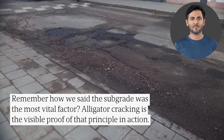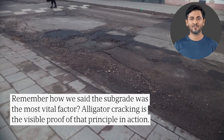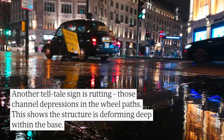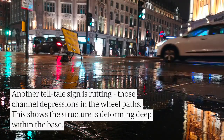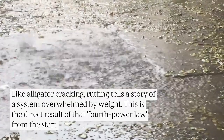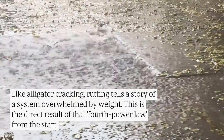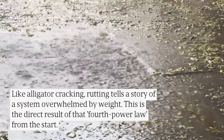Remember how we said the subgrade was the most vital factor? Alligator cracking is the visible proof of that principle in action. Another telltale sign is rutting, those channeled depressions in the wheel paths. This shows the structure is deforming deep within the base. Like alligator cracking, rutting tells a story of a system overwhelmed by weight. This is the direct result of that fourth power law from the start.